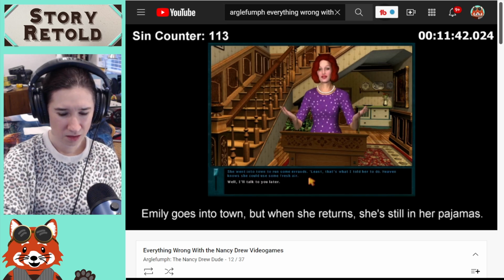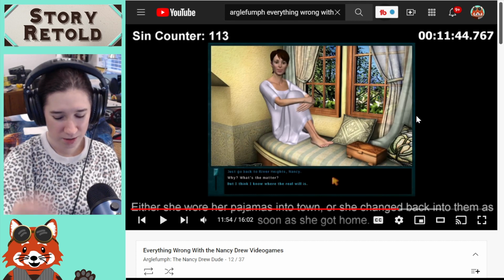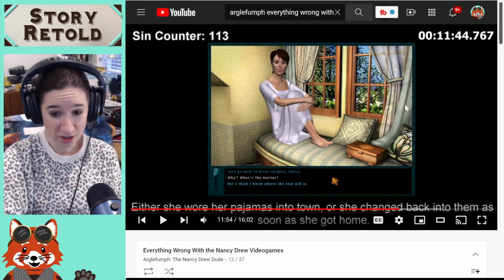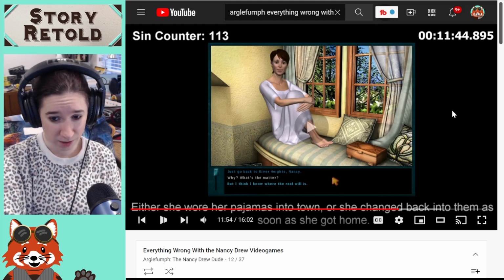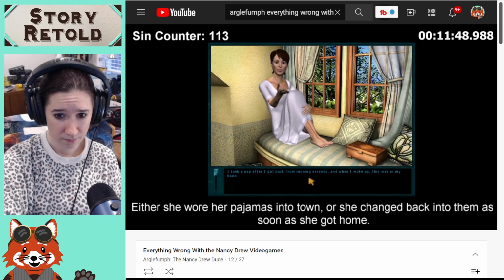Emily goes into town, but when she returns, she's still in her pajamas. I learned from behind the scenes that's actually a dress. It's not pajamas. I always thought they were pajamas too. That's fair. She wore her pajamas into town, or she changed back into them as soon as she got home.